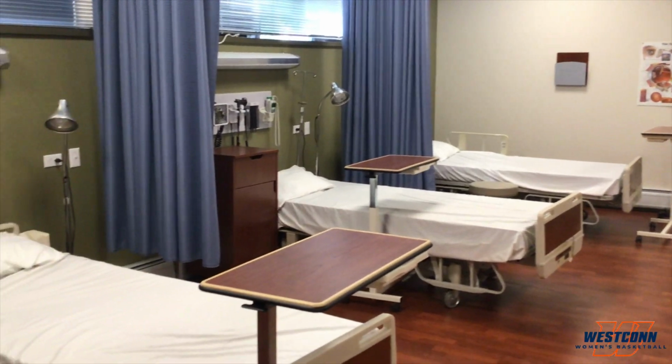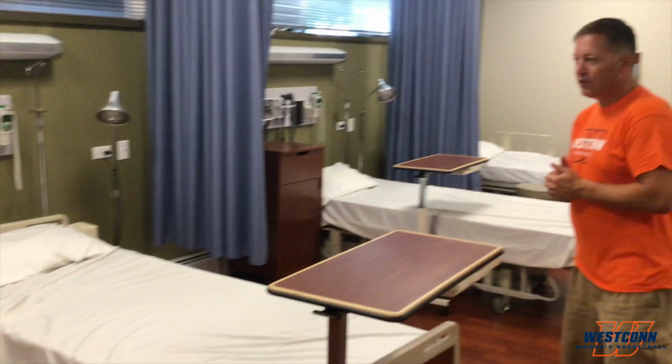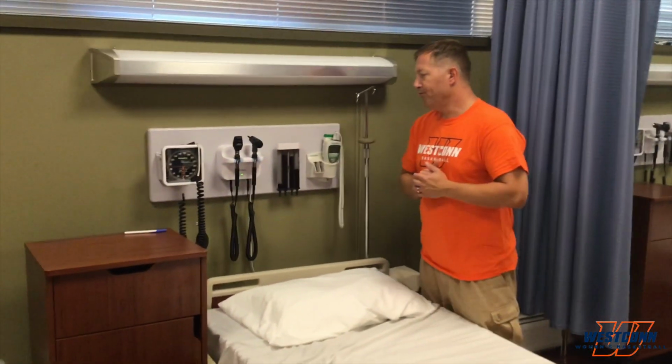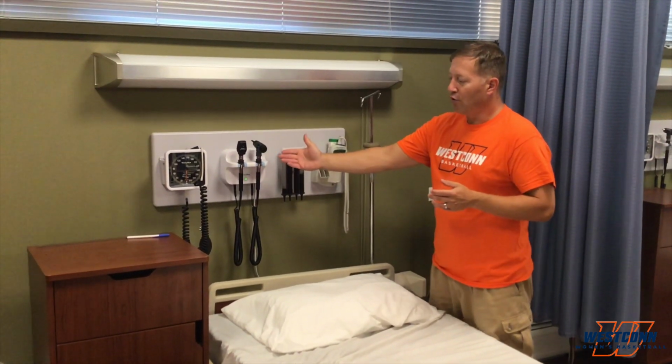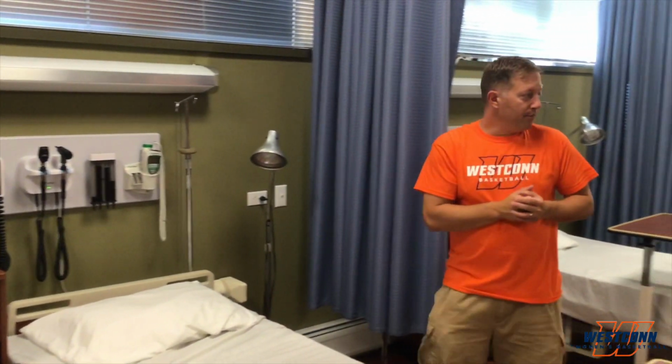Most of the time we use it as a primary care setting. The students learn how to introduce themselves to the patients and do physical examinations in this room. As you can see on the wall, they learn how to do inspections and assessments on the patients. We have our otoscopes and our ophthalmoscopes, blood pressures. This is a great room for them to grow accustomed to introducing themselves to the patients and getting comfortable in their first couple of years of nursing.